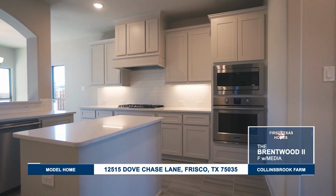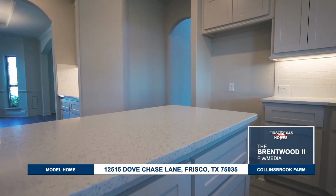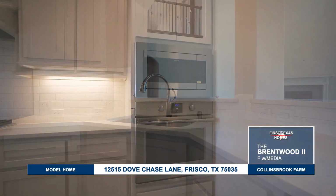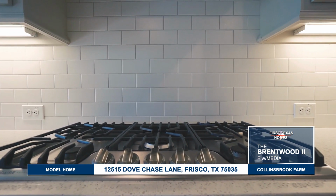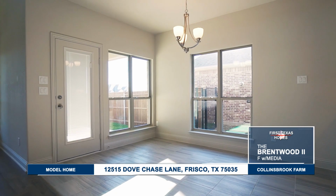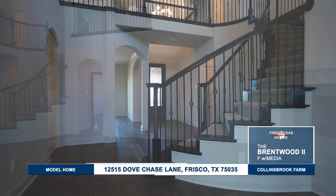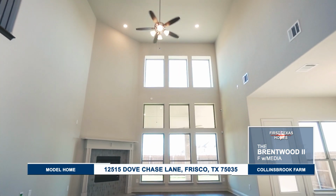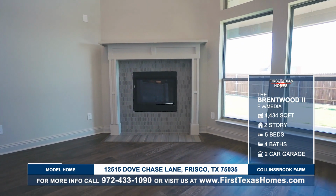Pass through the formal dining room into the gourmet kitchen, featuring an island with granite countertops, butler's pantry, built-in stainless steel appliances, including stainless steel oven and microwave, and a 5-burner gas cooktop. The adjacent breakfast nook is bathed in natural light and flows seamlessly into the family room, where you'll find a beautiful spiral staircase, marvelous high ceilings, large beautiful windows, and a custom tile fireplace with wood mantel.